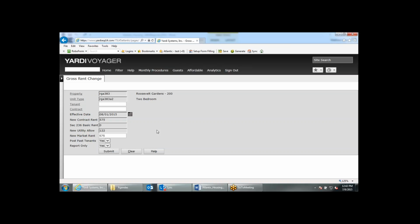Yes. Now, post-pass tenants, yes or no? If this is a future gross rent change, we can just mark that to no. If this is a retroactive change, we want to mark this to yes. So again, if it's a retroactive gross rent change, we want to mark post-pass tenants as yes.